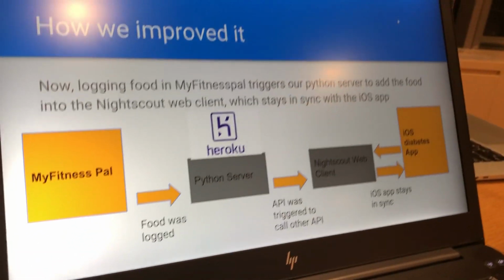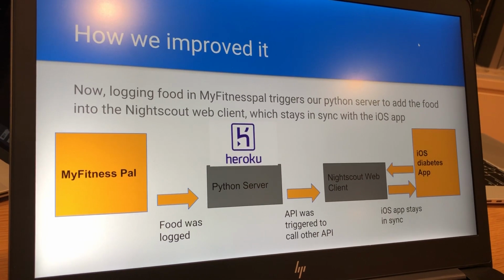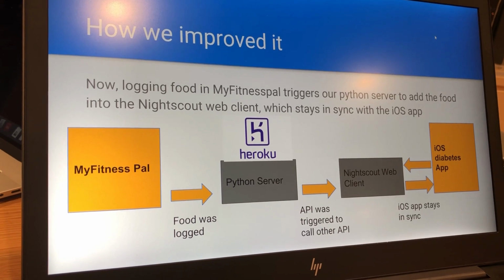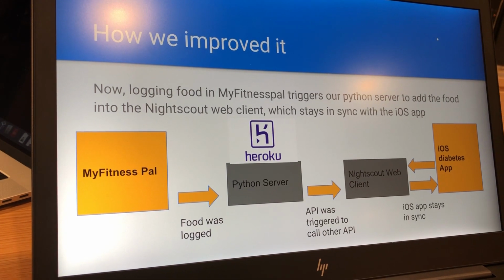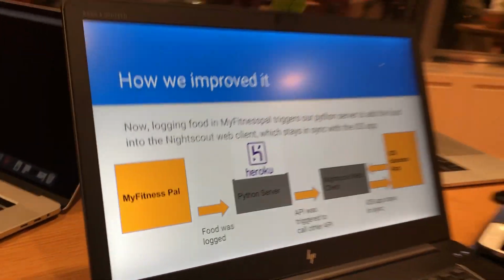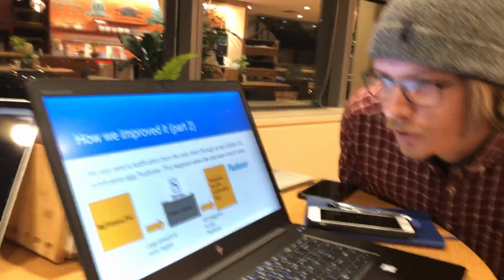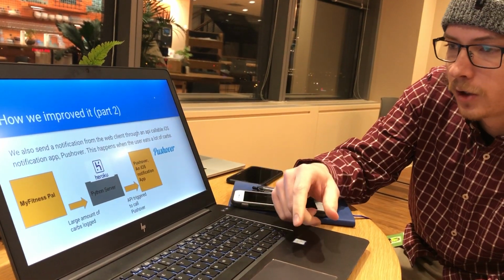an API call for MyFitnessPal and make sure it logs every single carbohydrate rich food, and every time it does, it's going to add on to it, and we're going to push that also onto Nightscout to add on to the current daily total of what someone's been taking in. And then after that, it's pretty much going to stay in sync, and then we're also going to have a feature as well that has to deal with notifications, which Kyle will talk about in just a sec. Awesome. So we have MyFitnessPal, and then we have the Python server that Elvin just talked about.